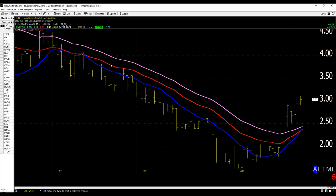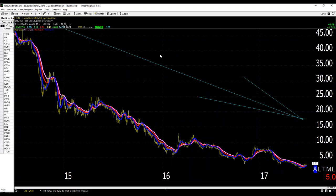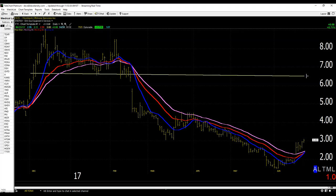I've met Todd before. He's a nice guy. He's the CEO. Unfortunately, though, it's not quite set up, so it could form a bow tie. Now, it is going to hit a little resistance around 6.5.